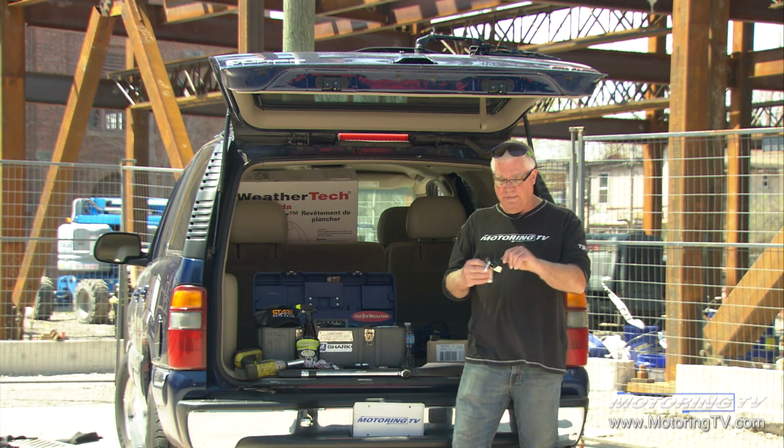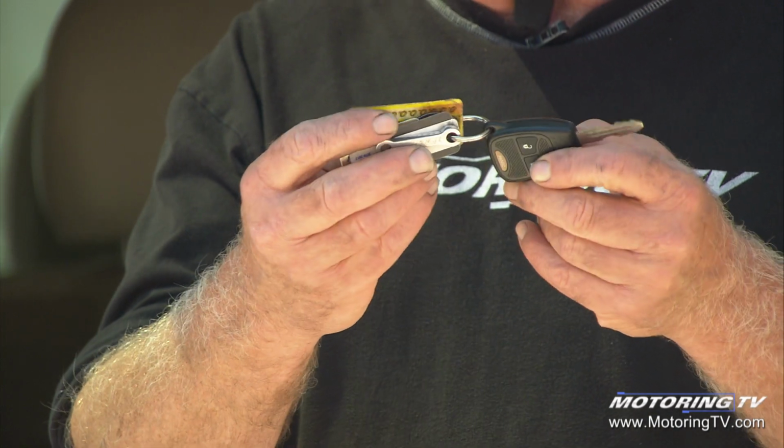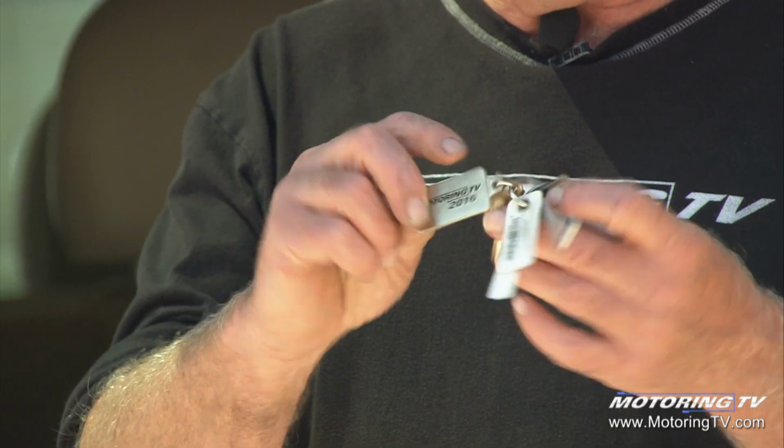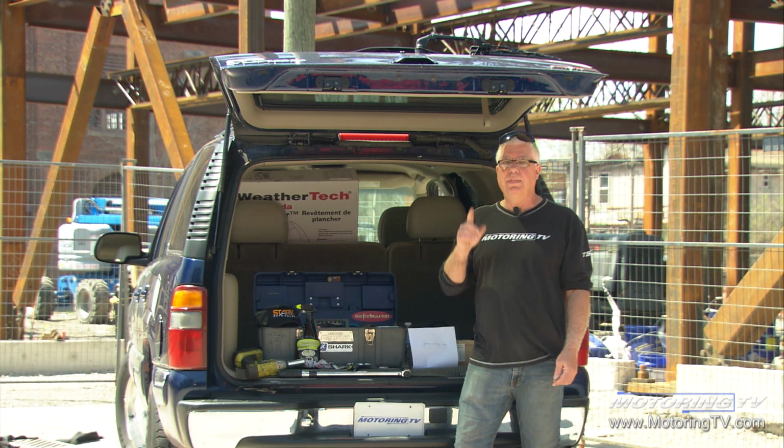And there's the keys to the van. That's an expensive fob, the remote for the vehicle, a couple $100 for that baby. My motoring keychain, pickup truck keys. So with the Waramps key tag, if you lose your keys, they will come back to you.